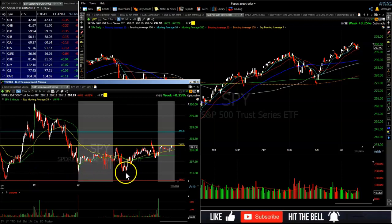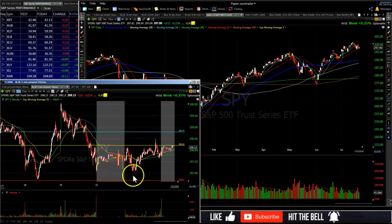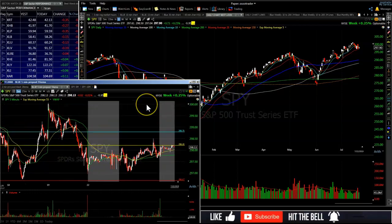297 is an important number right now for the SPY, and this 298.25 area is where bulls want to try to get us above, and then after that get us back above the 10 SMA. Then we have to watch that 296.50, the red line, the 20 SMA on my daily chart, for intraday trading for tomorrow.